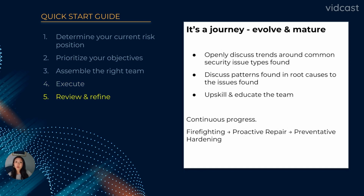Now, once everything is measured, you've got to review and refine. It's a journey. When it comes to fortifying the security culture in your organization, you really do want to openly discuss the trends that you're seeing. You want to discuss the patterns and root causes, and you do want to upskill and educate your A team that we talked about earlier. So it's important to remember this is all about continuous progress. As your program matures, you're going to find that you're moving from firefighting, which is a lot of us today, to proactive repair, to eventually preventative hardening. And over time, you're going to find similar problems coming up. These may be systemic issues, and they will highlight what vulnerability classes your organization is prone to. Now, this is a good thing because it's going to encourage you to keep evolving your program. And if you're doing a good job, these problems are going to change.